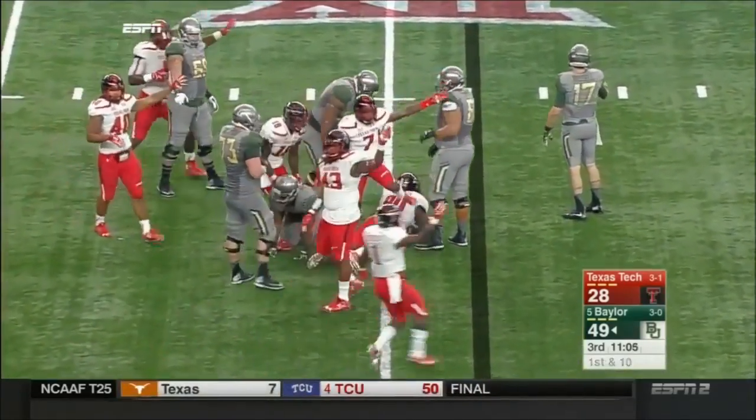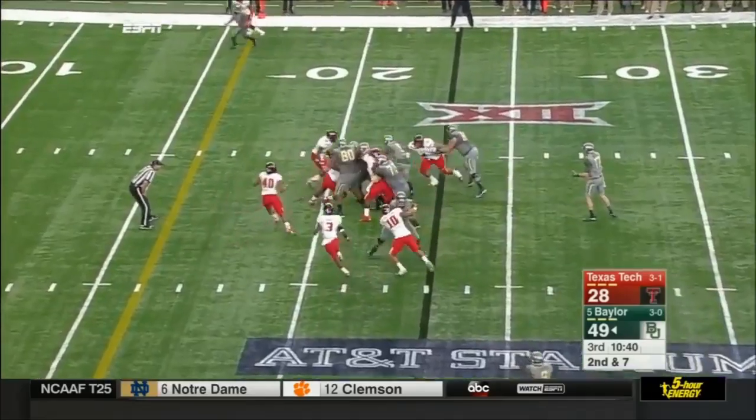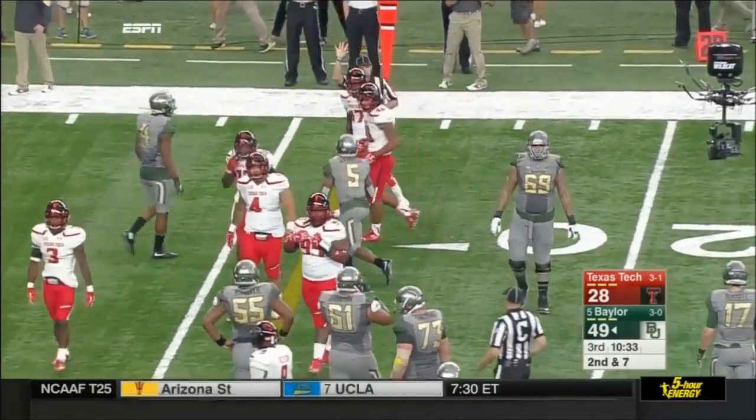Ball came out. One official says he's down. Just watch number 80, folks. Watch him here. Jefferson off the right side, dragged down at the 16-yard line, short of the first down.